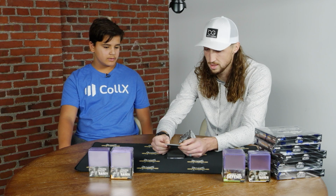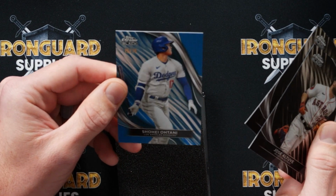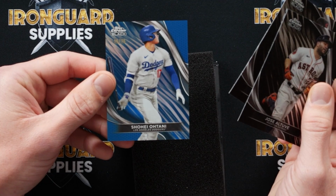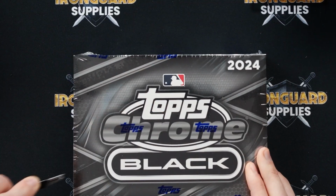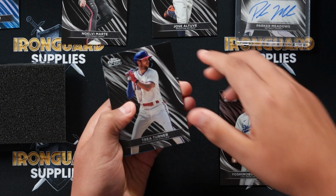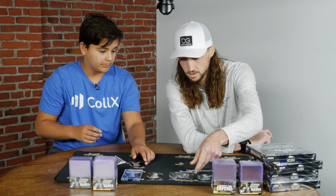That's cool. I think we're gonna have a pretty cool card here though right away. Yeah, we got a blue. Shohei. Wow. It's weird to see him in Dodgers blue, but. Right? That's a cool color match. Yamamoto rookie. There we go. Turner. That's not bad. There we go. First Philly. Darius Vines, numbered to 75 again. There we go, nice. Nice little blue wave.